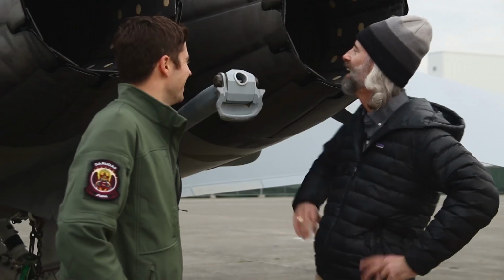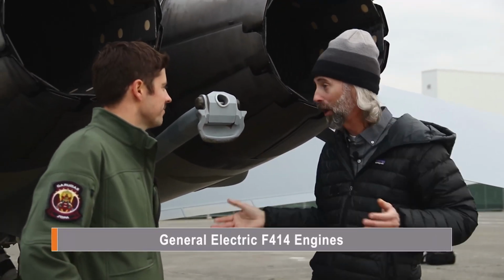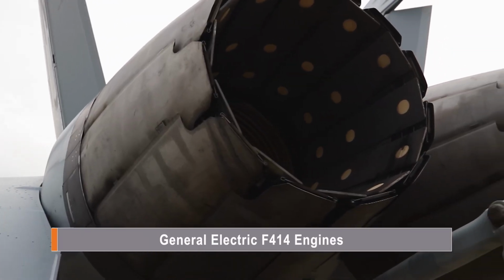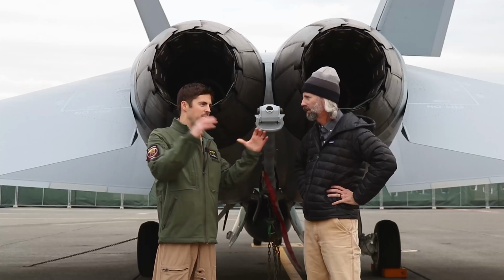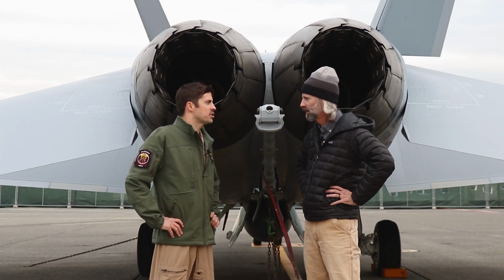I bet. And then these guys are the GE-414s, and that gets you from point A to point B really, really fast. Yep, so dual engine. You'll notice there's these look like turkey feathers on the back. Those are the vents, the variable exhaust nozzles. So the shape of the engine will actually expand and contract based on throttle position and how much thrust you're kicking out at that time.